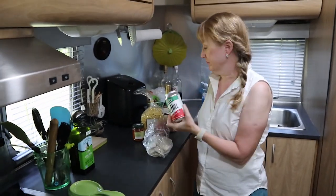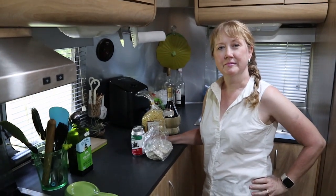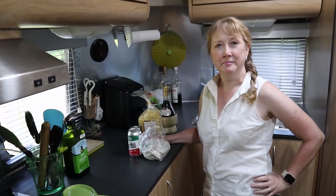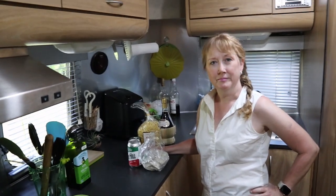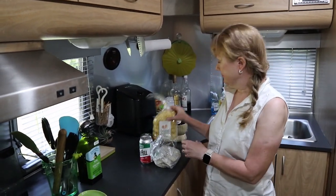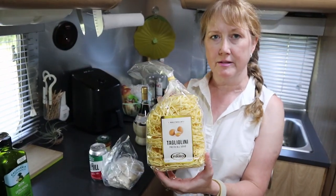But it's a Kolsch style beer. And Kolsch beers are perhaps my favorite summer beer. So from the Köln region of Germany, that's where you get the Kolsch. So they're delicious. We got some pasta. These are like little bird nests, and I like these little bird nest pastas.